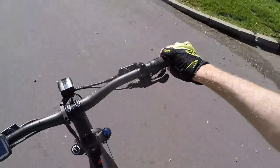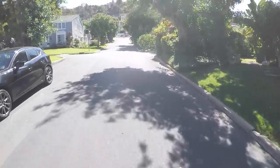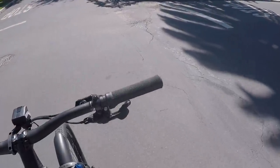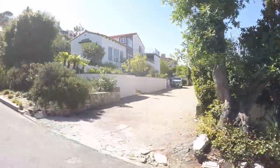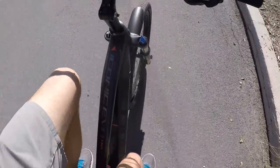I can really hear the motor going nuts because I'm at a higher RPM, but it didn't fade out, it didn't drop out on me. Still giving me plenty of support. I'm gonna do some more climbing here. Beautiful, and I'm gonna stop right here and then start again.